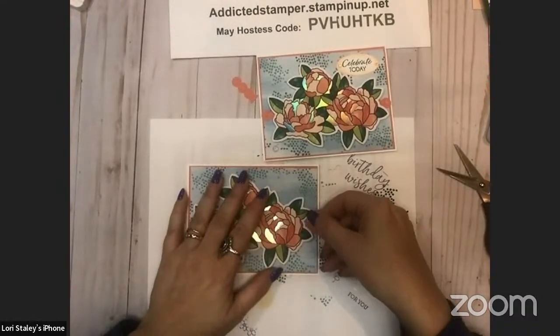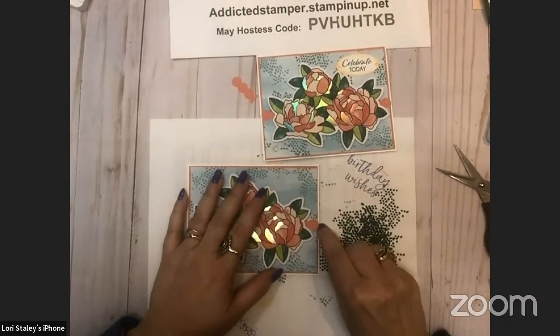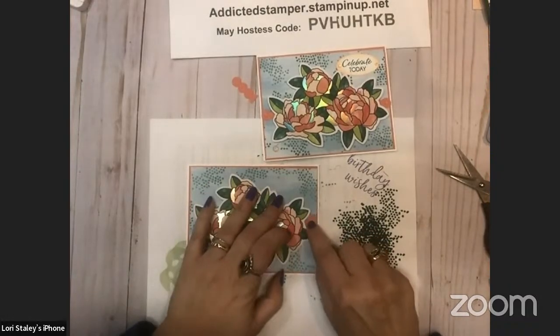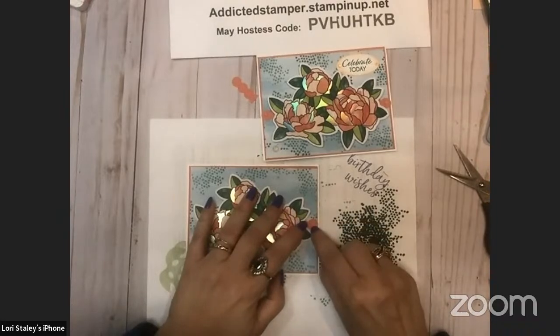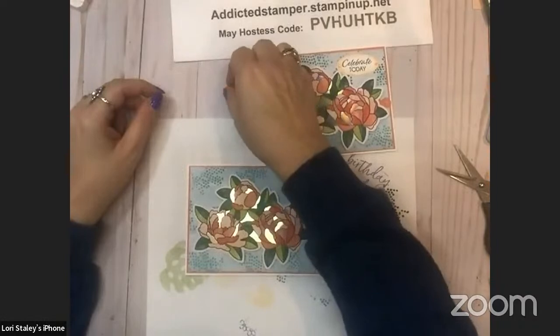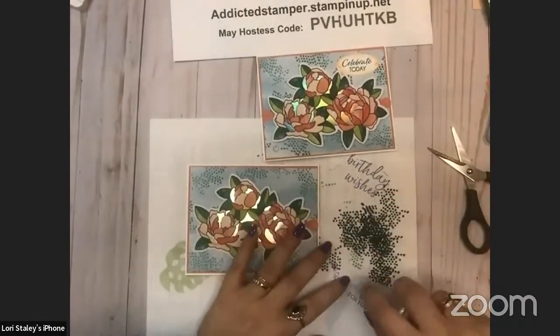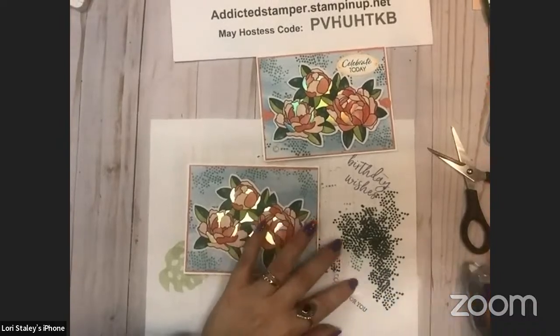And then slide that in there. Just like that. Ooh. Stay there. And then we'll do the same thing on the other side. And I might trim that down just a little bit because I don't need all of that under there.